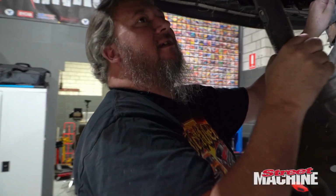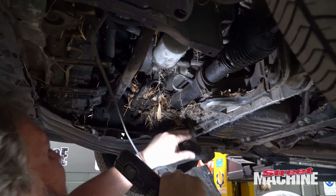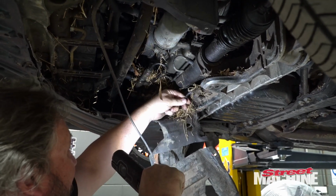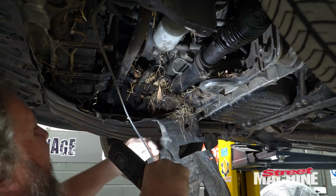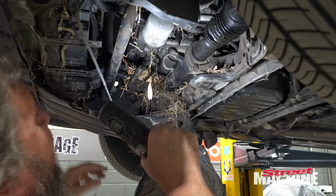Ooh, didn't like the sound of that. Look at it. So much grass and dirt all jammed up in there. I think that line used to be attached to something. That's probably why the air suspension doesn't work anymore.